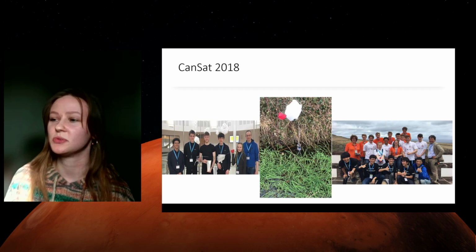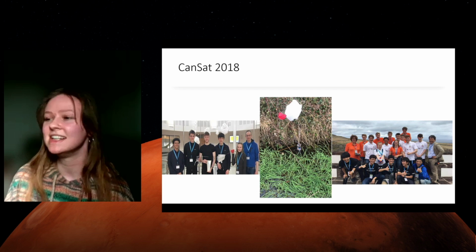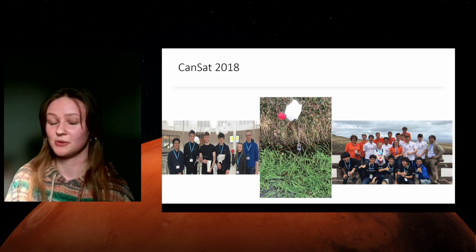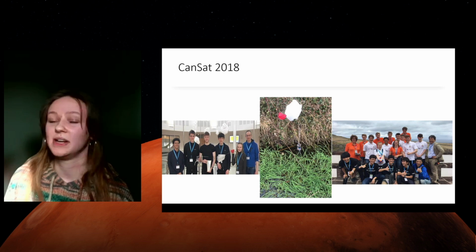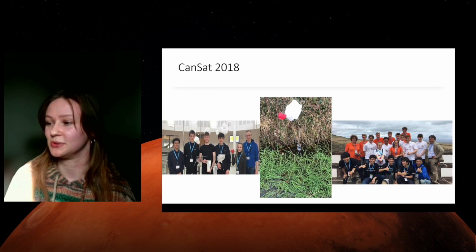And this competition, it was all about designing a satellite that would fit inside the dimensions of a tin can. And it still goes on today. And I'm now a judge, so schools feel free to ask any questions about that and have a Google. So yeah, we got to compete with all of these amazing teams in the Azores there.